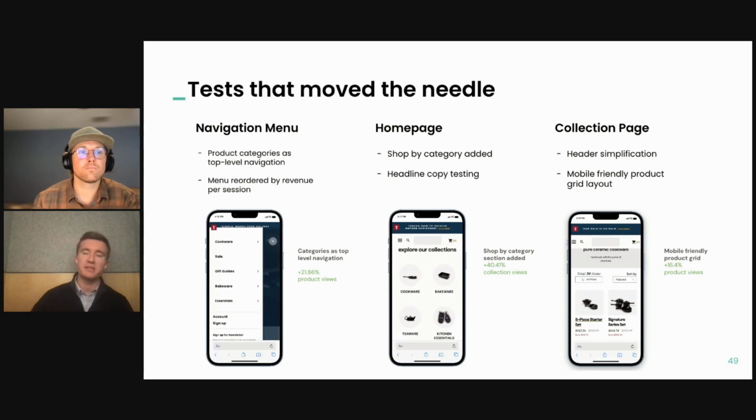Last thing here, once we actually got users to the collection page, this was something that, because it was a mobile-heavy site, there were a lot of things that flat out were just designed for desktop, and they did not play nicely with mobile. So we did a lot of things to make the product grid more friendly, get users into a product grid more quickly, simplifying whenever possible. In this case, one particular test of simplifying that product grid was about a 16% increase in product views, just from making it easier to find a product on a grid. So basic things that add up and compound in a way that you would be shocked by.